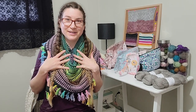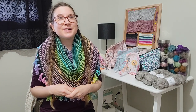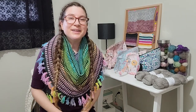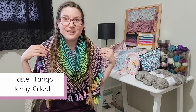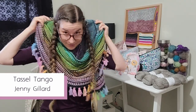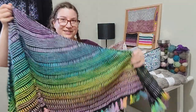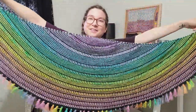Let's start with what I'm wearing, because it's something super exciting. I finally finished this Tassel Tango, and I have another Tassel Tango to show, but this one is my grande size, the biggest size in the pattern. I'll take it off so I can show you. It is quite large. I think the wingspan is 70-something inches.